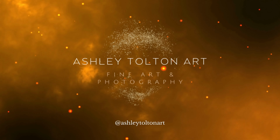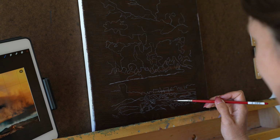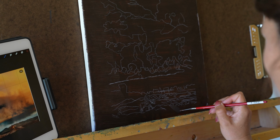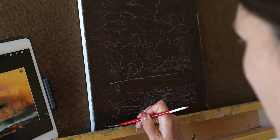So without further ado, let's hop in to the final painting of the Western collection. I'm going to do a little bit of a voiceover for the beginning of this painting, because there's a really cool story behind it that I honestly didn't even plan.